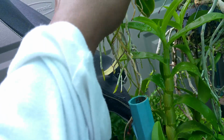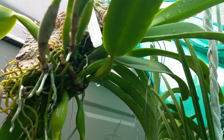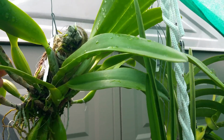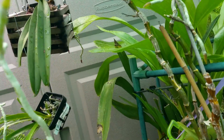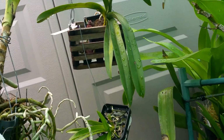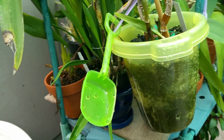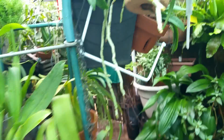Okay. Looked like the sun was a bit too much for you over here, but I'm not moving you because it's time for you to bloom. I've had you forever. All you're doing is growing, which is good. I'll take it. But Mama wants to see some flowers. What are you doing back there? You're putting out new growth. Fantastic.